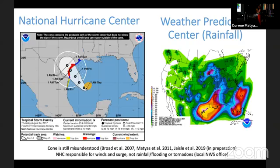And so what it means is, the area that's inside the cone, the storm center, should be within that area 2/3 of the time. And so can the storm center be outside of that? Yes, actually about 1/3 of the time. Can the outer rain bands be outside of that? Definitely. Can you get damage outside the cone? Yes. So this is not the damage cone. This is just where the center might go.